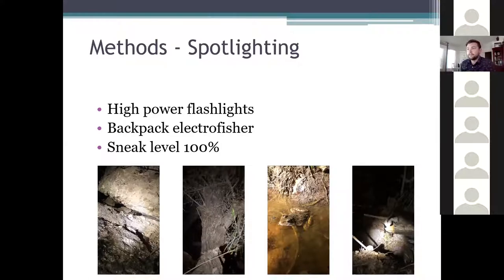And just some results for this part. We did get one fish out of one of the problem pools. And so it is successful. You just walk up to the stream, shine your flashlight on the fish. They just get mesmerized and they just sit there. And then we stuck the anode and cathode into the water, shocked it to high heaven, dip netted it out, and it was a job well done. So if we keep finding fish in this problem pool, we're going to continue to do some spotlighting probably, just because it was a success.